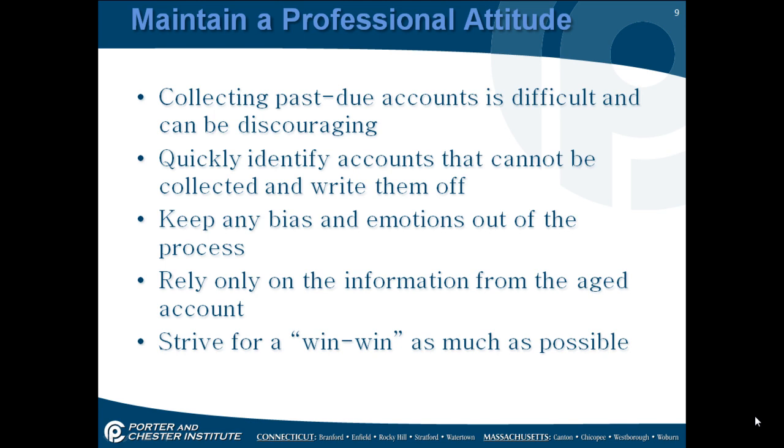It's difficult when you have a patient on the other line who may be crying and upset because they've fallen on hard times. We can all empathize with that. However, rely only on the information from the aged accounts. Strive for a win-win as much as possible.